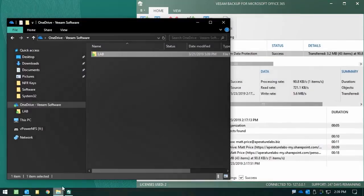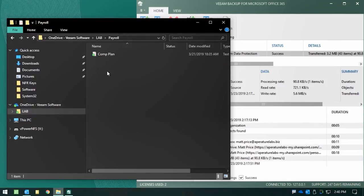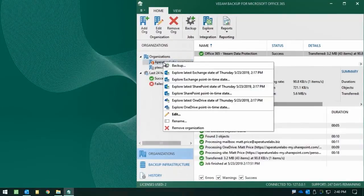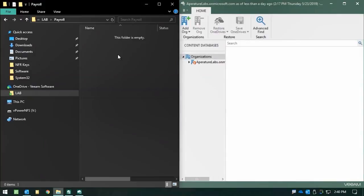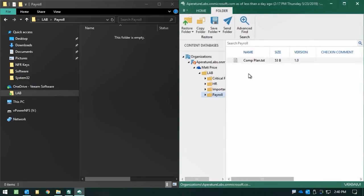Now let's look at another use case. Say we had a user accidentally delete a file from a OneDrive for Business SharePoint folder. We can now follow a similar process to the previous restore. Right-click on the organization, go to the latest backup of OneDrive for Business. The Veeam Explorer for OneDrive will launch. You can then drill down into the OneDrive for Business folder and locate the file that was deleted.